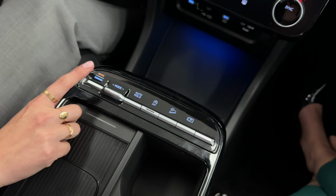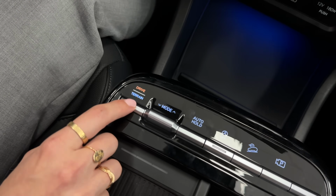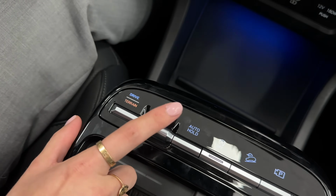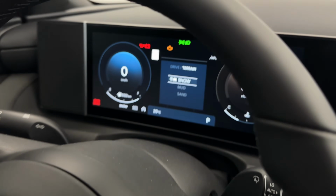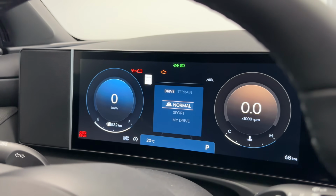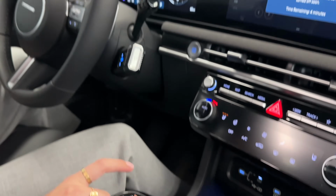Now on here, I told you guys I'd show you how to change your drive and terrain modes, and this is how you're going to do it. Press this to switch between drive and terrain, and then you're going to use the toggle to cycle between them. For terrain modes, you've got snow, mud, and sand, which Gabi described earlier. And your drive modes, you have normal, sport, and a customizable My Drive as well.